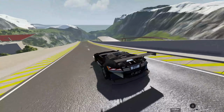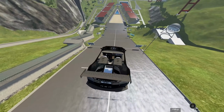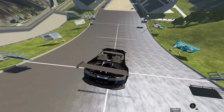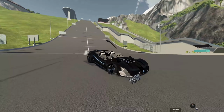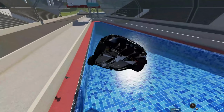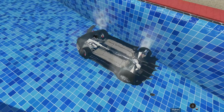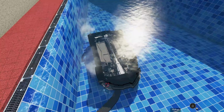Oh my goodness. And yes! Another beautiful launch. Oh, we are really up there now. Ooh! Took it like a champ, too. Only a few pieces flying off. And again, a nice dunk in the pool. The Anarchy Barracuda. Beautiful, beautiful machine.